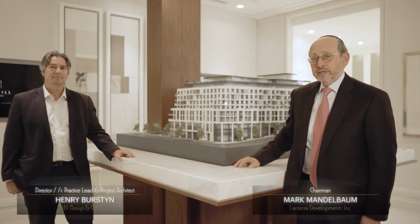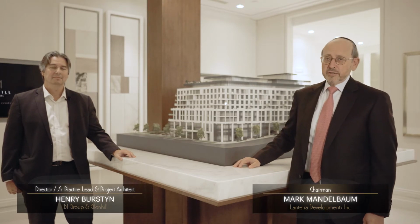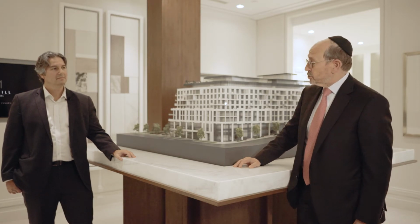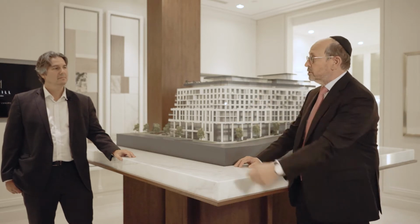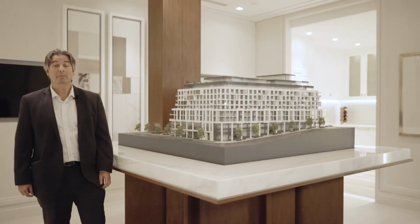I'm here with my good friend, Henry Burstyn, a director at IBI, one of the most prolific architecture firms in the city of Toronto. I've worked with Henry on many projects before, but this project is special, not just to me, but I understand, Henry, to you as well. Not just because of the complexity, which you're going to be talking to us about, but also this is your hood as well. Yes, thank you, Mark.